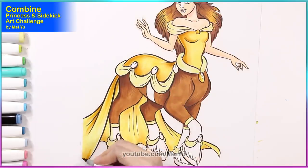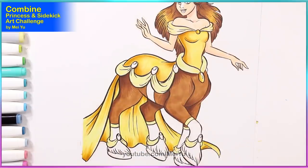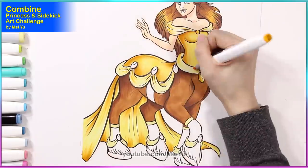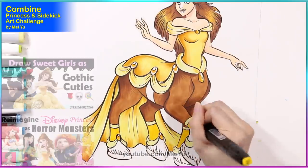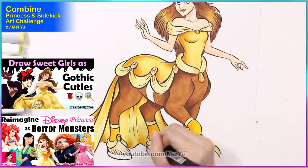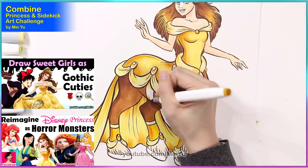I'm always really proud and happy when I look back on my previous art challenges, and it's always nice to see how I reimagined Disney princesses in different ways. I have a huge collection of all the art that I've done from previous videos. It's just nice to go through them once in a while and see how differently I turn them into various forms.